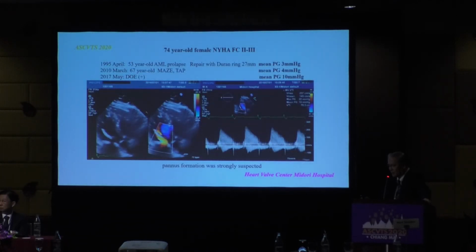And this is a very, very unique case, a 74-year-old female, functional class 2 to 3. In 1995, she underwent mitral valve repair for anterior prolapse using Gore-Tex, and the ring was a flexible ring, size 27. And 15 years after, she developed heart failure, and tricuspid regurgitation also developed.